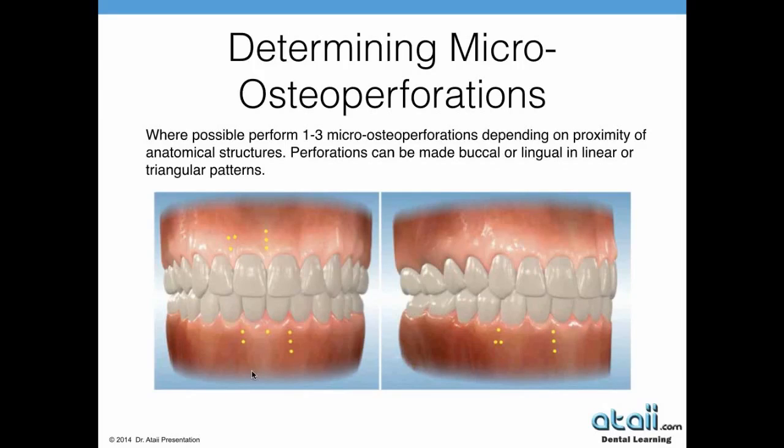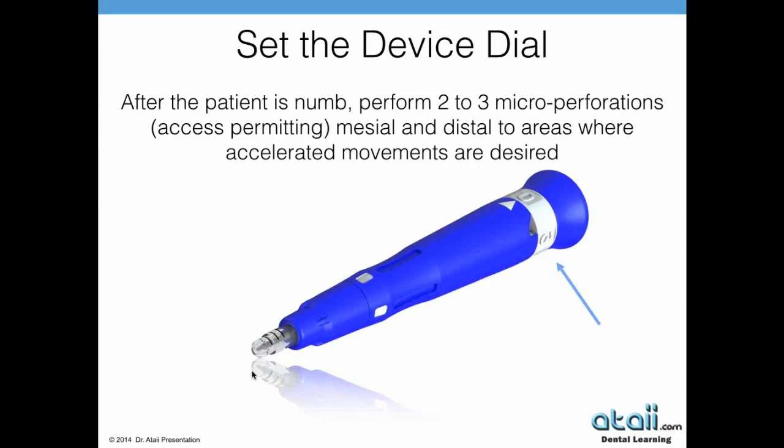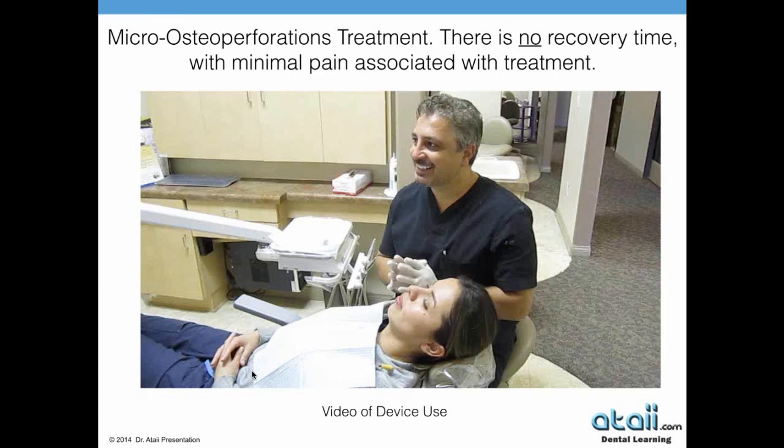Now, you can set the device to any millimeters between 3 to 5 to 7 millimeters. I'm a fan of the 3 millimeters for now. In some of the more dense bone, I've done 5 millimeters. I have not done 7 millimeters yet, but I've been very happy with the tip. The patients don't feel much, just very minimal pressure, like a little prick on the gum line. But let me show you a quick video of how the device is being used.